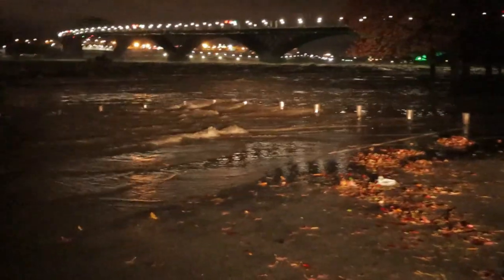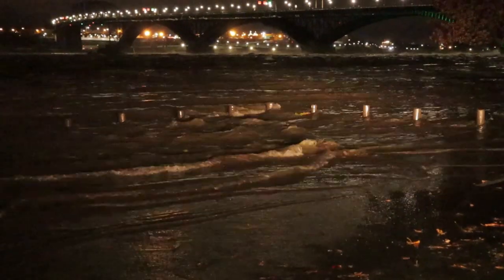Alright, I'm down at the Peace Bridge here in Fort Erie, and I've come across something quite interesting. The water is really high here. It's actually come right over the wall. I'm going to show you right now whether it's going to pick it up or not, but the water's come right over the wall. This is unbelievable.